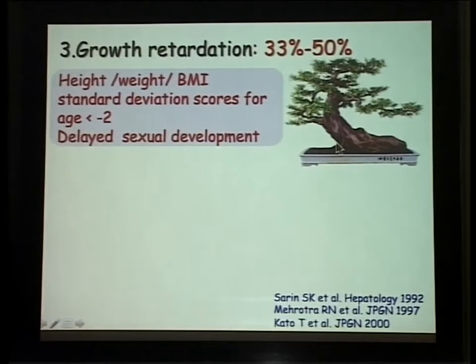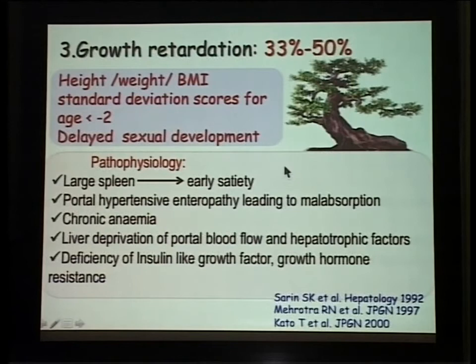Now, one third to one half of these patients would have growth retardation. And the pathophysiology hypothesized here is a large spleen causing early satiety or chronic anemia, and portal hypertensive enteropathy leading to malabsorption. Now the liver is deprived of portal blood flow that carries important hepatotrophic factors. And a study from our center has suggested that these children have deficiency of insulin-like growth factor and growth hormone resistance. But since both the conventional portosystemic shunts as well as a Meso-Rex bypass result in a benefit of growth, it appears that both portal hypertension and impaired portal venous blood flow contribute to growth retardation.